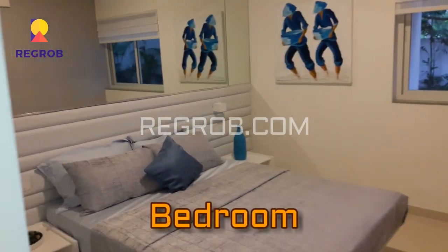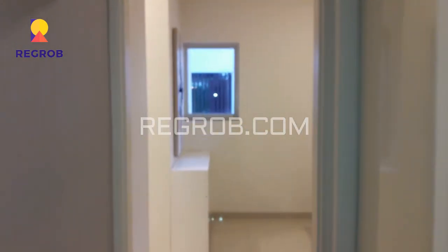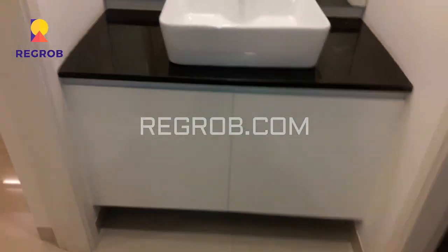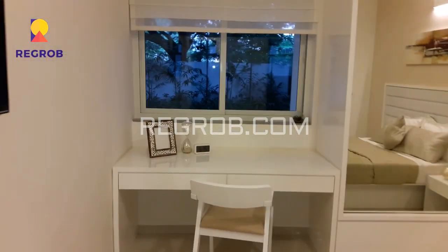Now here comes the second bedroom of this flat. Here you can see the wardrobe section. And this is the washroom. And now we have entered into the third bedroom of this flat. Beautifully designed, which is also having an attached washroom and study area.